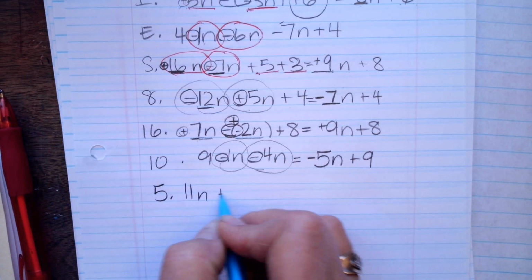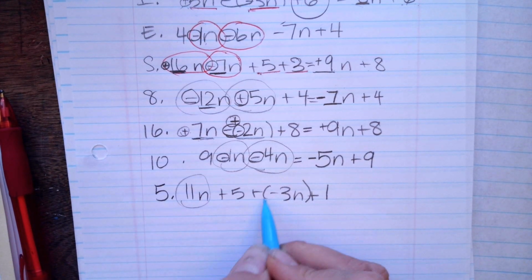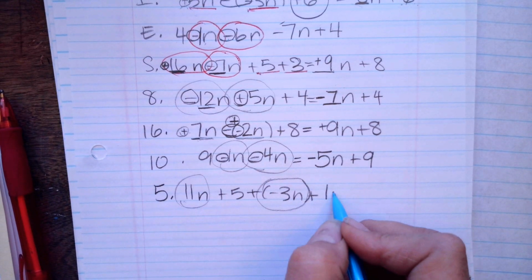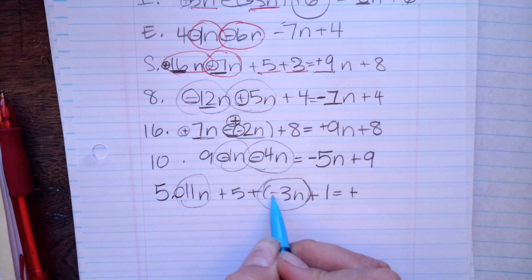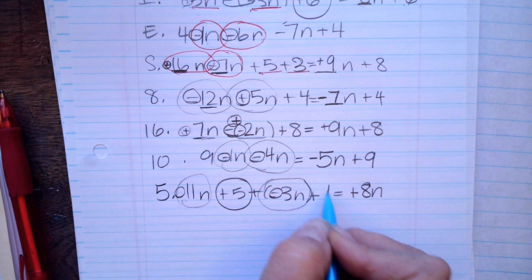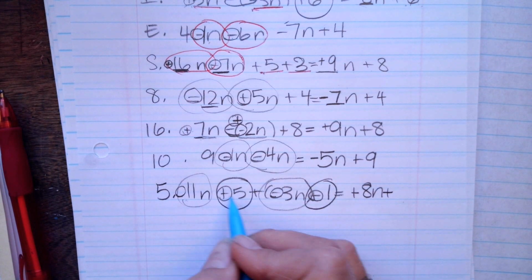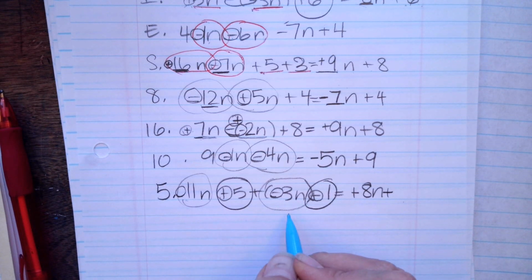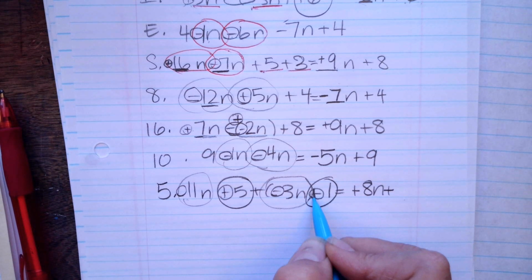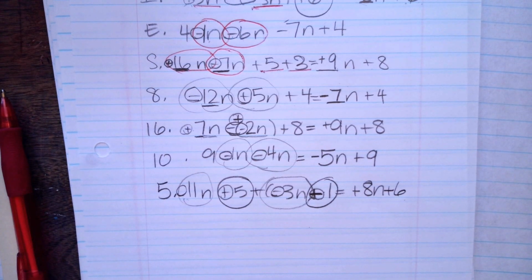11n plus 5 plus negative 3n plus 1. This and this go together. Biggest integer wins the sign. My biggest integer is an 11. It's positive. I have a positive and a negative, so I subtract. So it's 8n, and then this and this go together. Positive and positive. Biggest integer wins the sign. I have a positive and a positive. Positive and a negative. Wait, is this a positive? Mm-hmm. It's a positive. So we add our integers together. It's 8n plus 6. Okay.